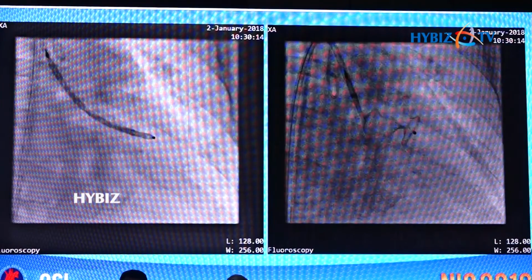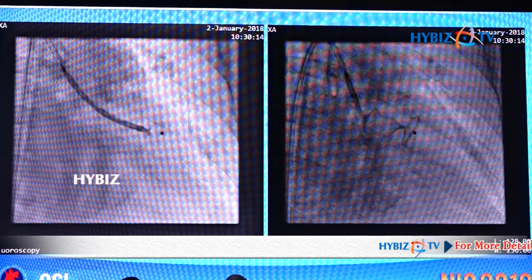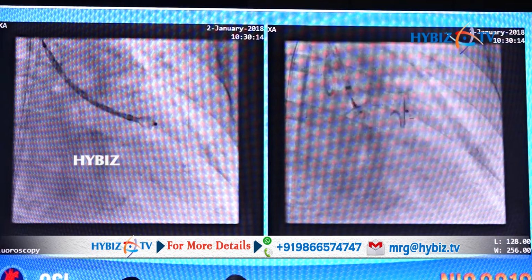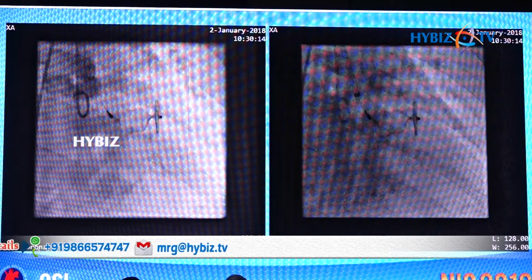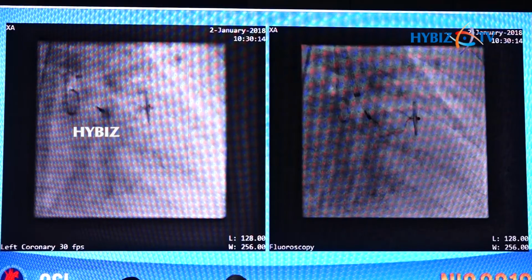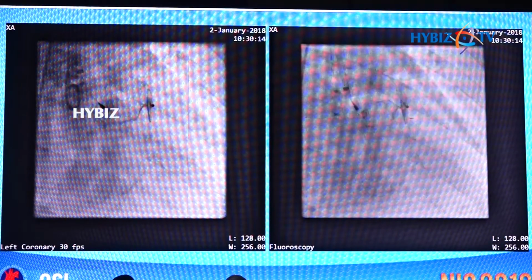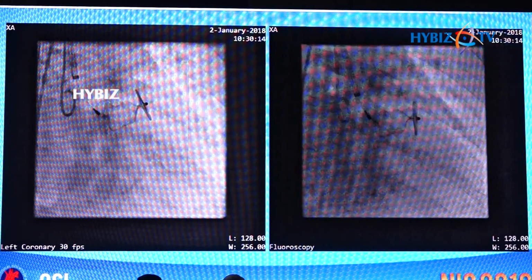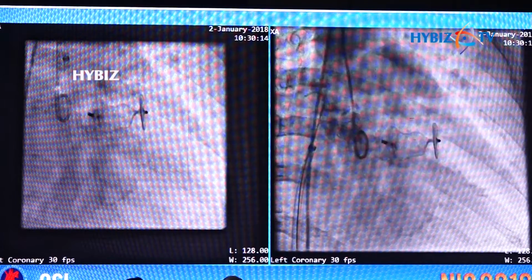So here we can see that the second device is being placed, and the first lobe is out in the first picture, and the second and the third lobe are out in the picture in the second one. So after taking an angio, we confirmed that the flow has reduced a lot, and so we decided to deploy the device, where we can see that the device is being deployed here. So on further angios, we saw that the device is stable and there was not much residual flow across the device.